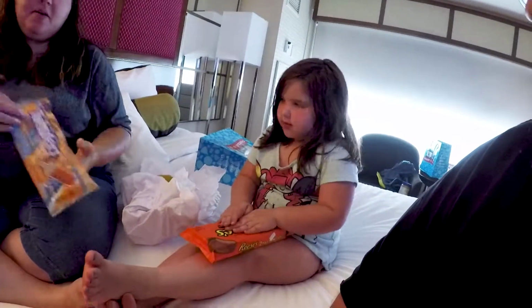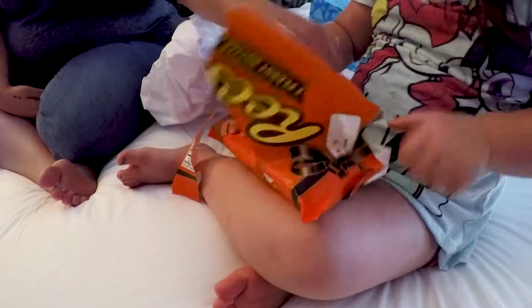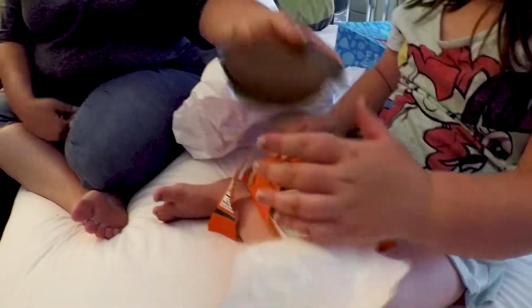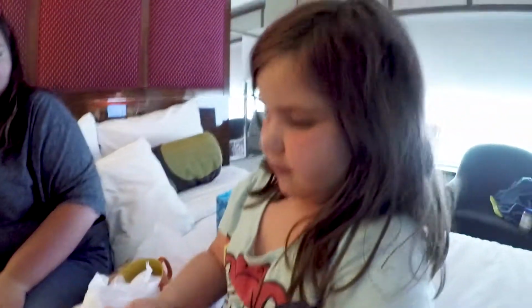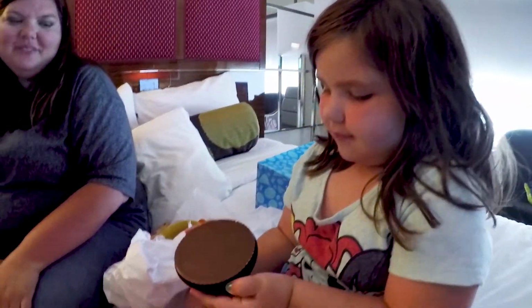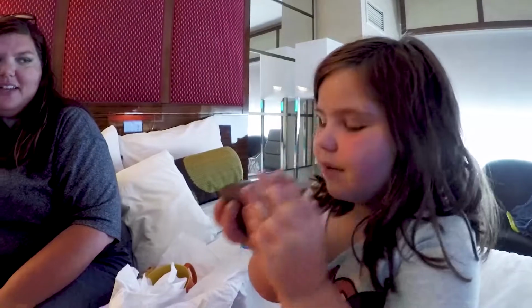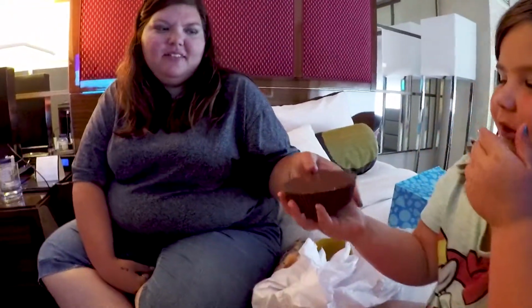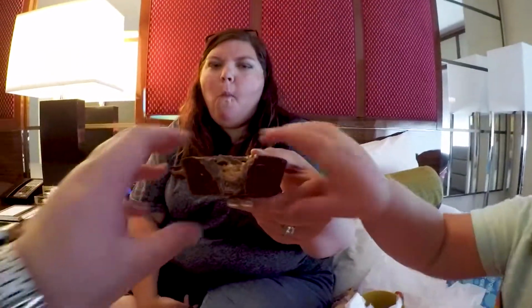Let's open these first. Okay, so we're going to open the Reese's. Look at them. Wait, hold on. Look at that sucker right there. It's a big peanut butter cup. Put it up next to your face. Wow. Look how big that is. She gets the first bite. It's going to knock your other tooth out. Peanut buttery.